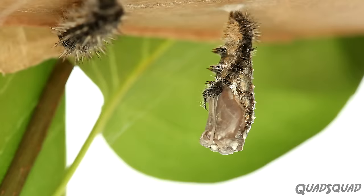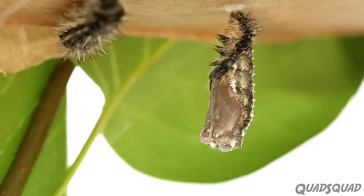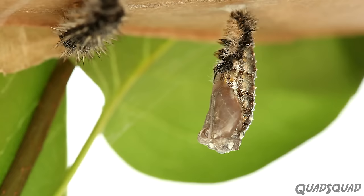So what will happen inside the chrysalis? The caterpillar releases enzymes called capsaicins to dissolve and break down the tissues and cells. The resulting soup, which is rich in proteins, will be used for the butterfly being created.